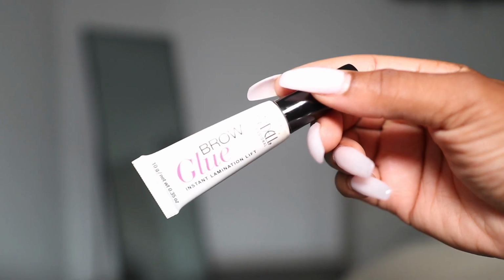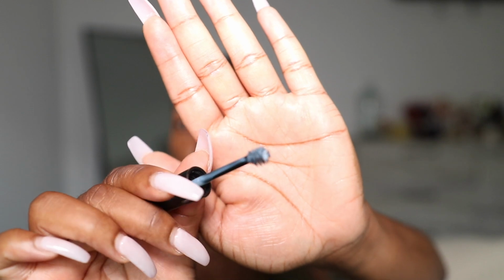Next up, I'm going to go ahead and prep my brows using this Ardell brow glue. Y'all, I cannot believe I've had it for so long and have not been using it. One thing about this product is you have to use it quickly, because it dries very quickly. So this is the wand. It's super small, super cute, and allows you to get up in there and get the precision.